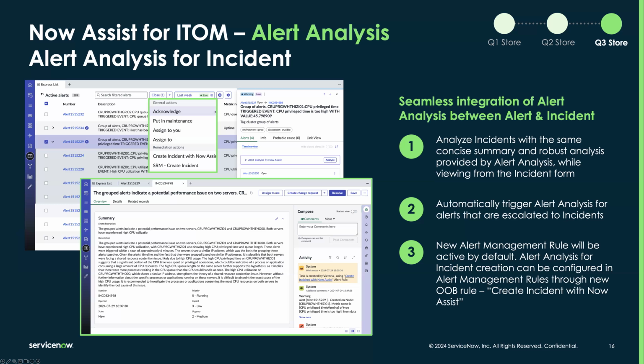And in the Q3 store release that's just come out on August 1st, we started supporting alert analysis information to be available on the incident forms as well, where you can not only have an incident open directly from an alert with Now Assist automatically triggered, you're also able to trigger an alert analysis prior and then open an incident later and still have that same information populated in the incident from the alert itself with the alert analysis. So whether you work from alerts or you work from incidents or you work with both, we are reducing the clicks between the two forms to improve the operator experience in another way where you can easily access all the information from alert analysis without having to go back to the alert form itself or go back to Express List to gather all the information at hand.